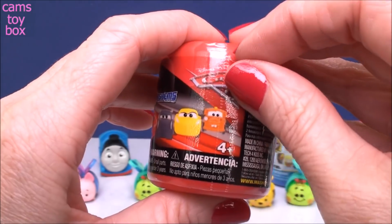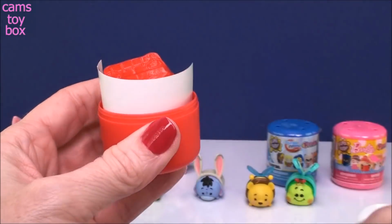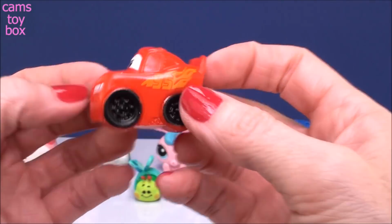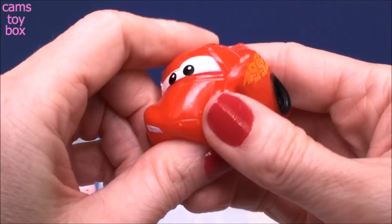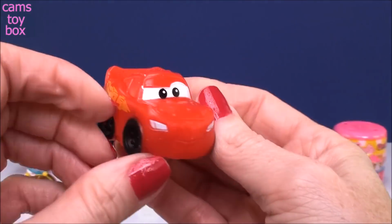And next we have a Mashem. This is Series 1 from Cars 3. Now this is not going to be very springy. Ah, we got the awesome, fabulous Lightning McQueen. And he's really super squishy as well. I like these ones. These are really good, these little Cars ones. They got a lot of squish and a lot of stretch.